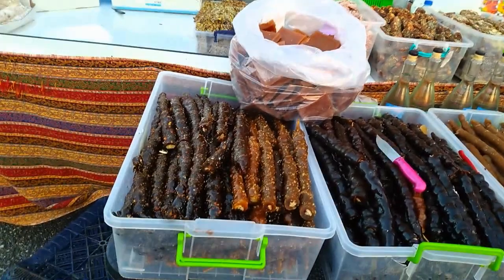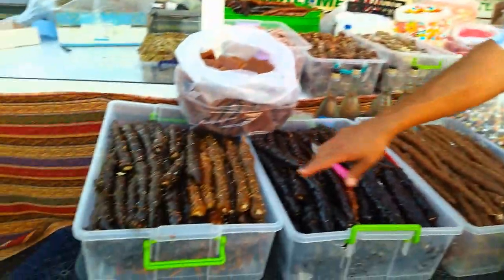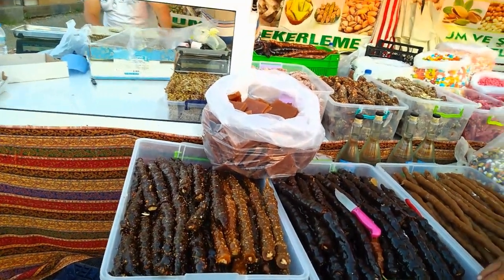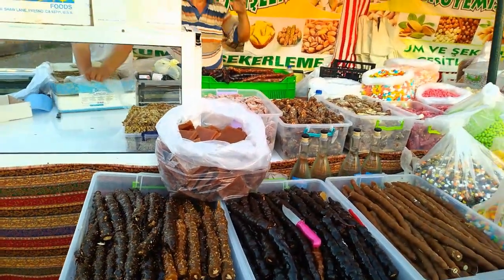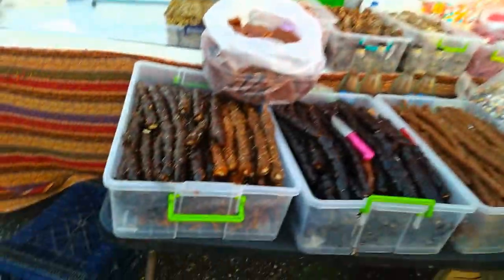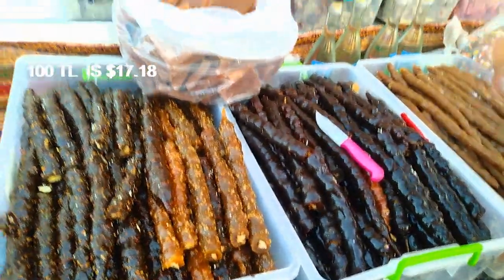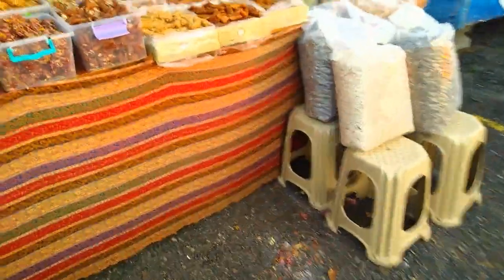Are you speaking English? Yes. Please, what is this? This one is a carob sujuk. This one is a grape sujuk. This one is honey sujuk. What is it made of? This one is a carob root syrup with walnuts mix. How much is it? This one is 100 lira for 1 kilo. See, egusi, yeah, they have egusi.